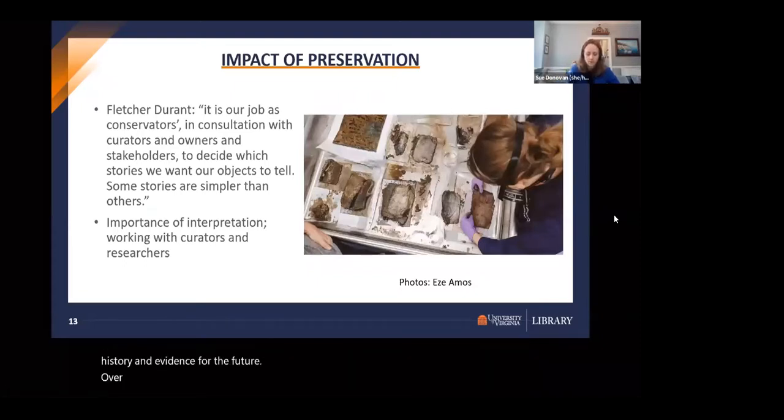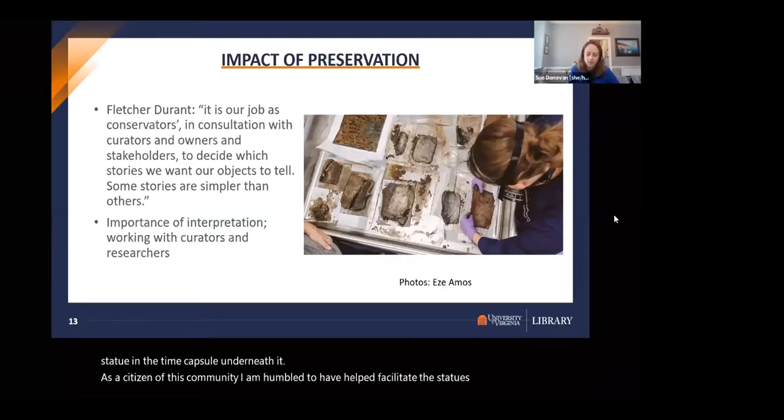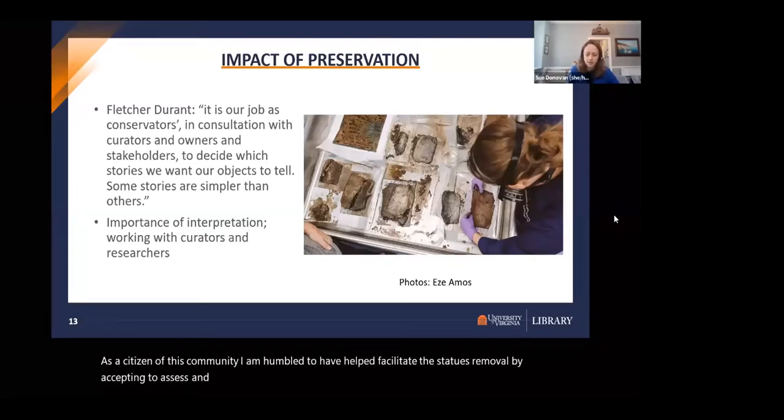Over the distance of more than a century, the people of Albemarle County decided the fate of a statue and the time capsule underneath it. As a citizen of this community, I am humbled to have helped facilitate the statue's removal by accepting to assess and stabilize the time capsule, even though it became a salvage mission. As a conservator, I respect the story of the time that the time capsule tells and the evidence that it presents of its moments in history, both of the harmful history that erected a statue and the movement that took it down.